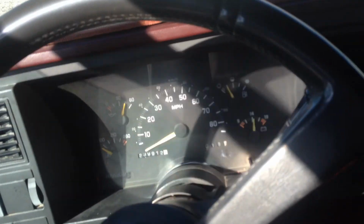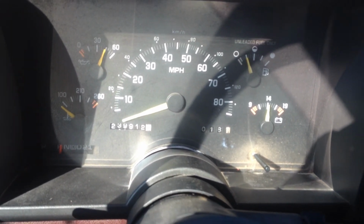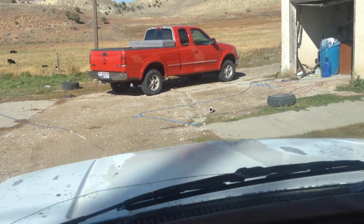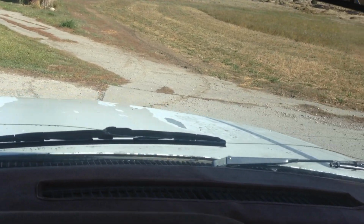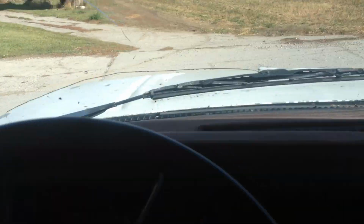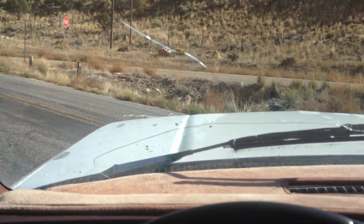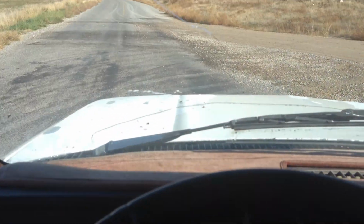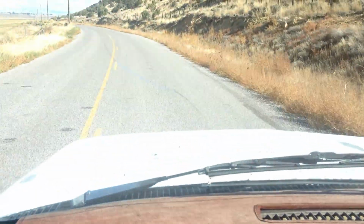Take it for a little drive. Let's see. It's automatic. Got power windows. Speedometer works. Can't drive this very far because it's not road legal.